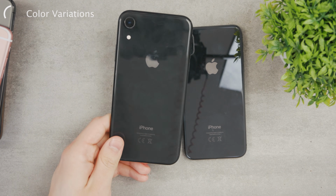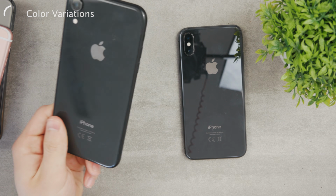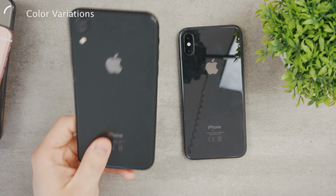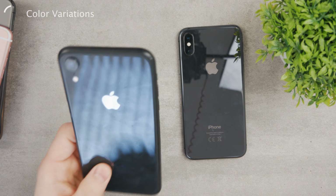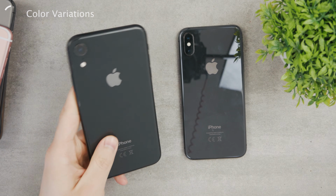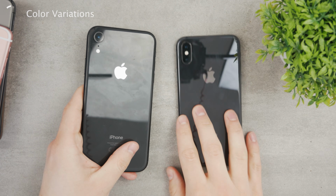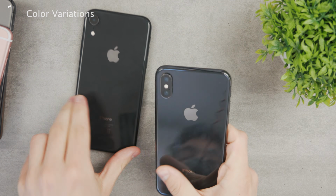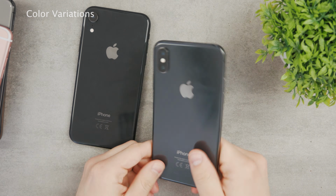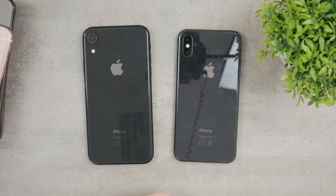Or if you use your iPhone without any protection, then you may want to customize it by buying a different colored iPhone. And with the iPhone XR, you have plenty of options to pick from, like very vibrant red, orange, blue colors, whatever. So there are plenty of options, unlike with the iPhone X, which is only available in black and white. Of course, if you don't really care about the colors, then this is kind of irrelevant, but for other people, this may be kind of crucial.